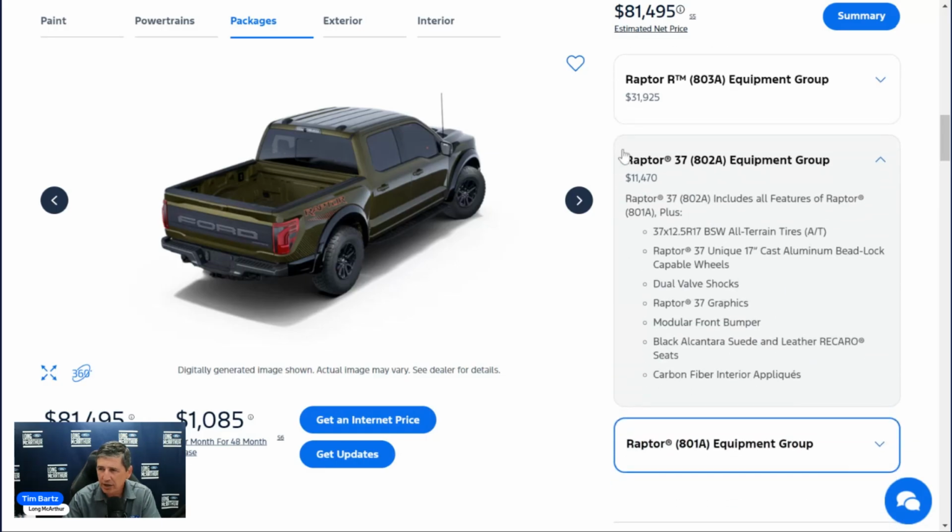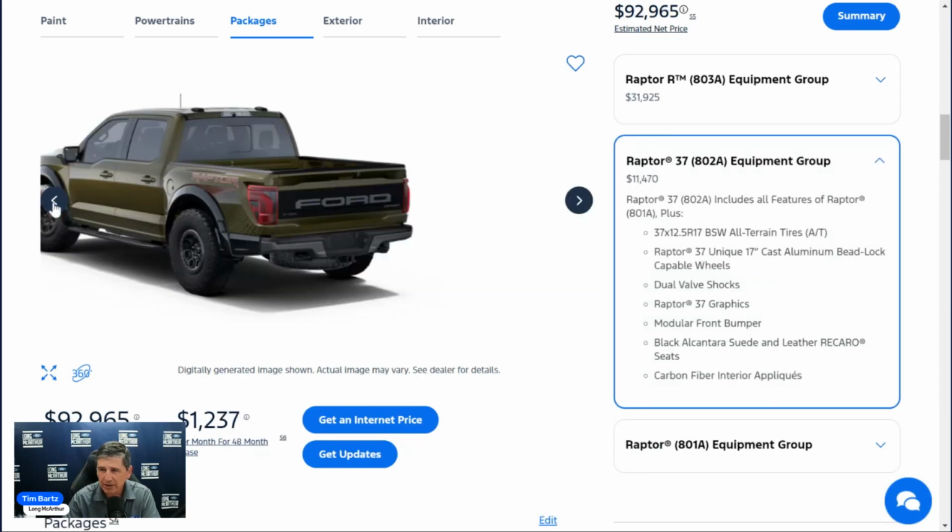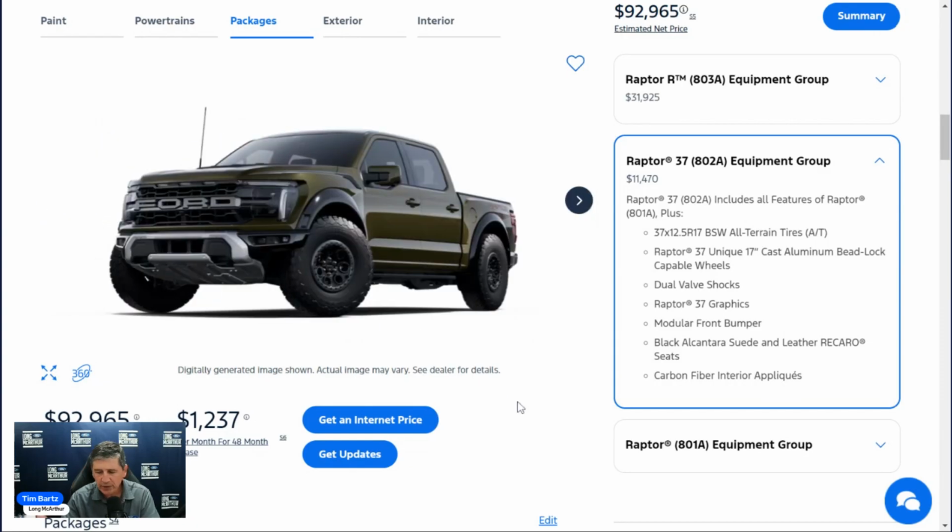It does include these features here. Actually, we're going to go ahead and click it so that you can see what that looks like, because it does change the look of it a little bit. So let's move this over just a little bit. So with this in here, biggest thing, Raptor 37 means 37-inch tires here. So 37 by 12.5 R17 all-terrain tires there. Also, you'll notice a different wheel. So it is the Raptor 37 unique 17-inch cast aluminum beadlock capable wheel as well. Now, because of that, this is how you get the dual valve shocks. You can get the dual valve shocks here as well as in the Raptor R version, but this is one way to get that.